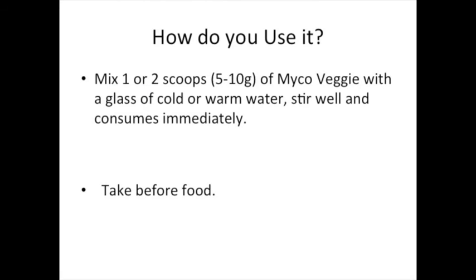So how do you use it? You can mix 1 scoop. 1 scoop is 5 grams. This is enough for about 3 months. If you divide the 400 grams by 10, it's almost 80 days. 10 grams is 2 scoops. I take 1 scoop, so 40 days. So I take 1 scoop, and it lasts about 80 days.